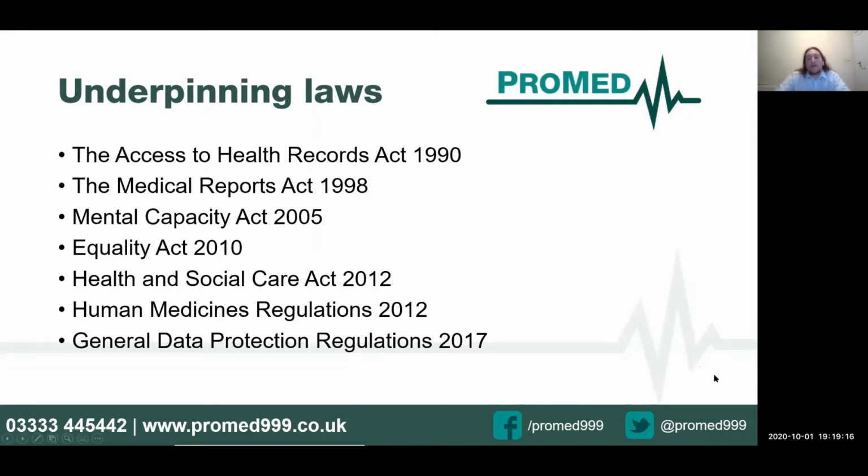We do have a legal basis argument in terms of the Health and Social Care Act 2012, in terms of the Human Medicine Regulations 2012, to store and process that data to a limited extent, but it is much more preferable to obtain that consent, and it is absolutely essential that the data subject is still informed what we're doing, regardless of whether they consent or not.